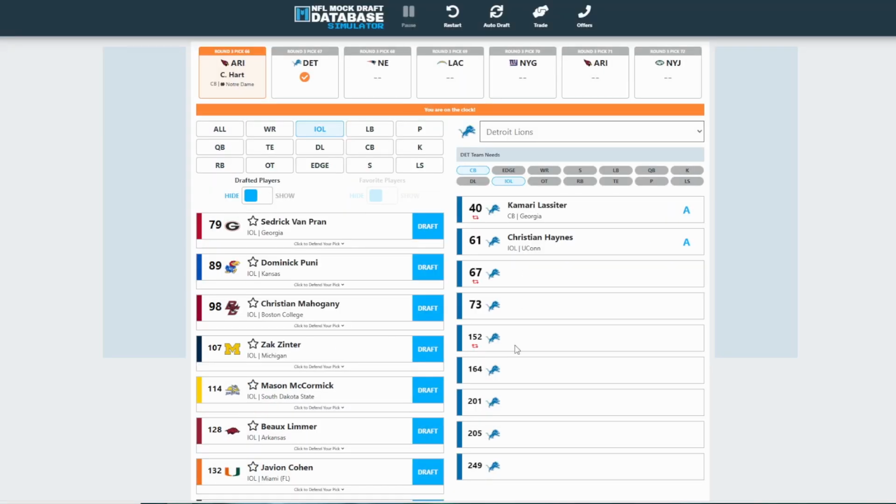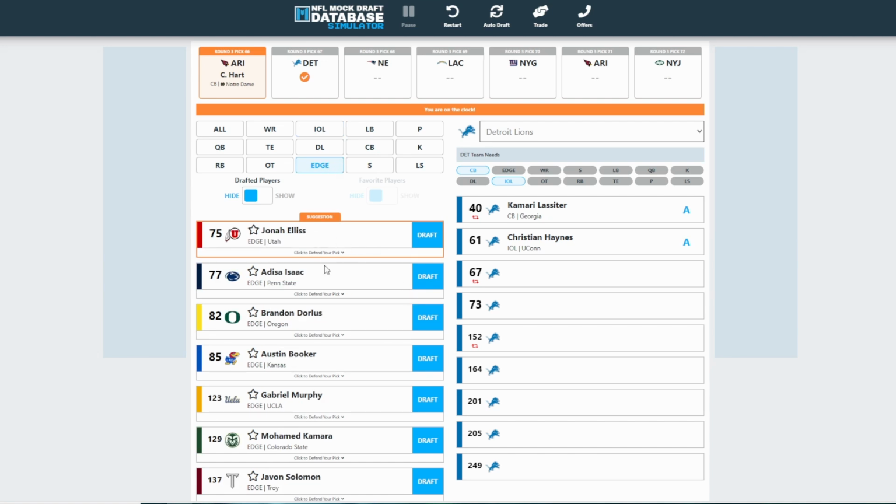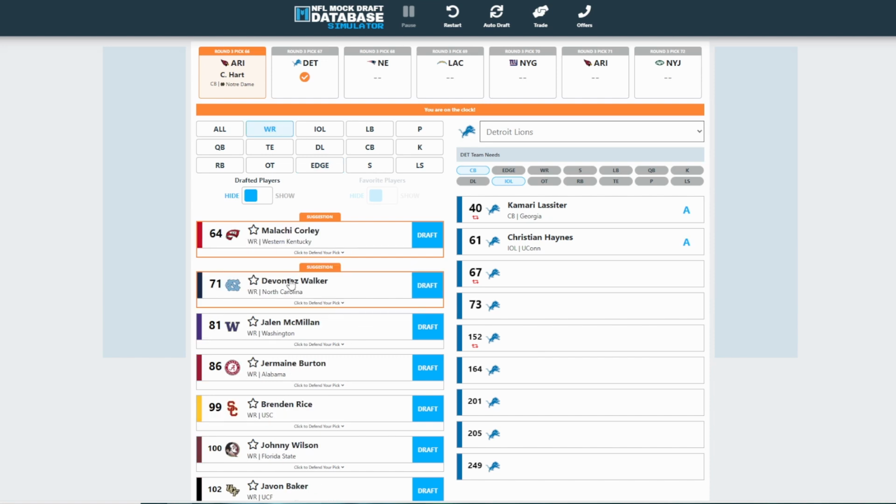Now, with this pick, I either want to look edge or wide receiver, and you can see the positional needs up here. They did get this one right, it looks like. So edge or wide receiver, because we need a guy to pair with Hutchinson, or we need a guy who is really going to boost that offense up. So let's look at edge first. We have Jonah Elliss and Adisa Isaac, 2 interesting prospects that are probably pretty good value here. And at wide receiver, no one I really like quite yet, but I'm thinking about it.